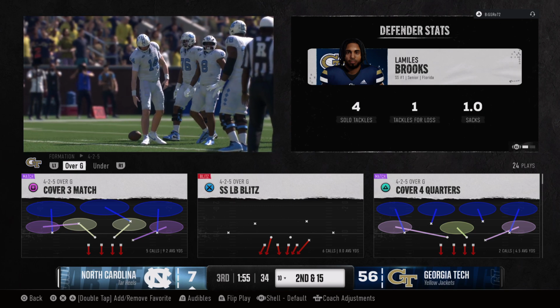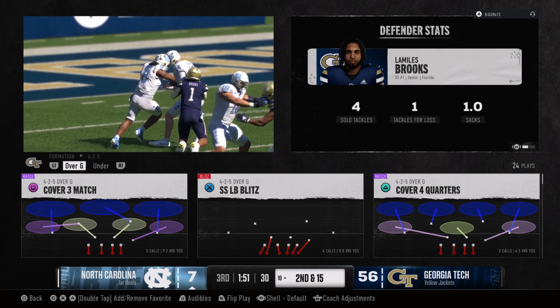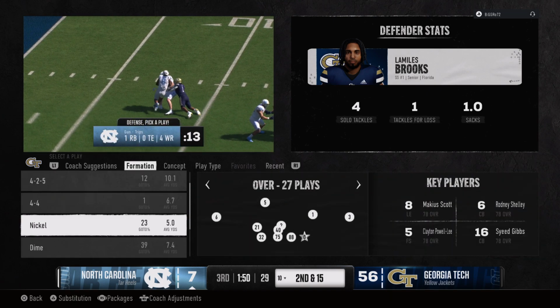When it's a play-action pass, that quarterback really has to sell the fake. He can't tell his offensive lineman's getting beat right away while he's selling the fake. He had no shot.